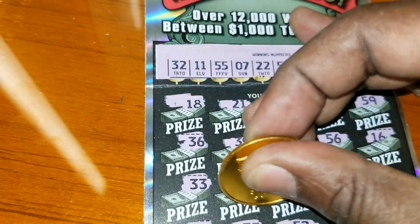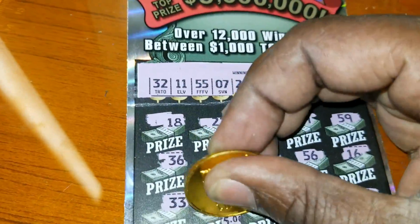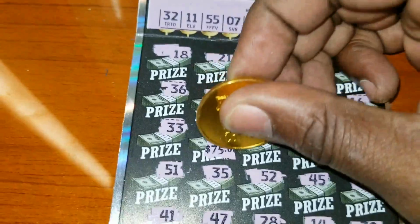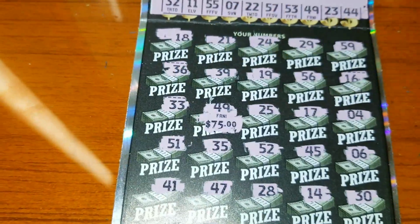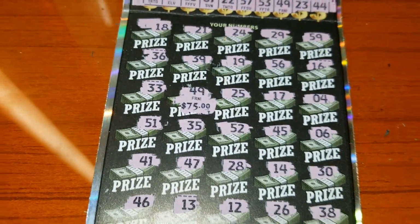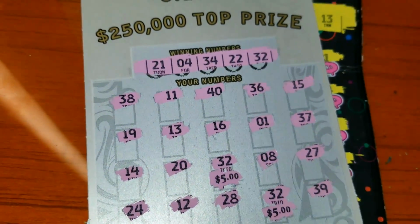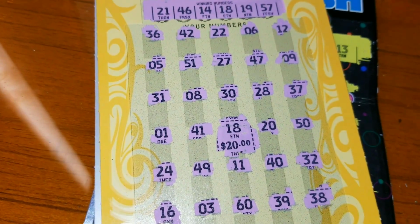And let's see here. I'm not seeing a whole bunch of zeros. There's some small zeros. And looks like we got the minimum, $75, but we will take it. And I think that will get me where I need to be. So we got $75 here. That makes 90. That's 100. And 120. All right, so cool beans.